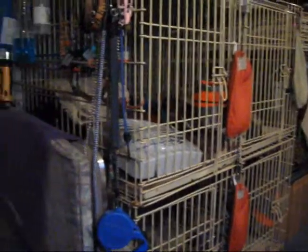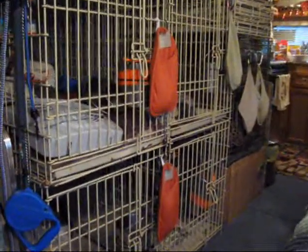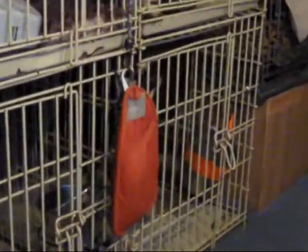Okay, this is RVing at the Dog Show. The door, my crates, where the dogs have to travel in, is Roper. Roper, saying hi. Yeah, where's Birdie? Birdie's back here in a ball. And Zeus. And Bravo's over there.